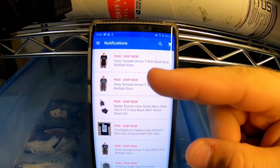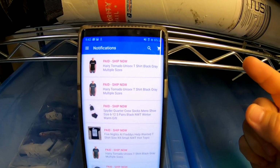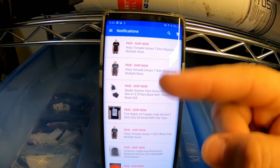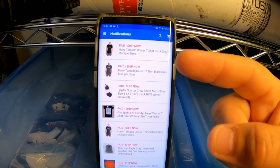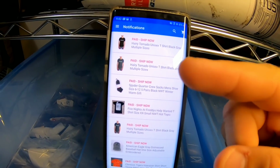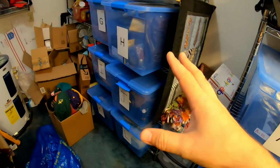So when people order them through my eBay store, it goes directly to Printful, and they print each shirt individually and mail it directly to you. So even though I sell them on eBay, I don't actually have to ship them myself. So that's 3 orders of shirts this weekend. So I actually am only pulling 17 items out of my storage area. So just full disclosure on there.